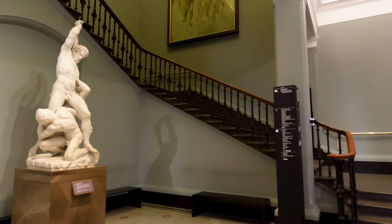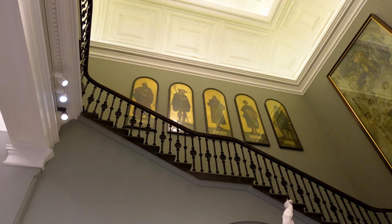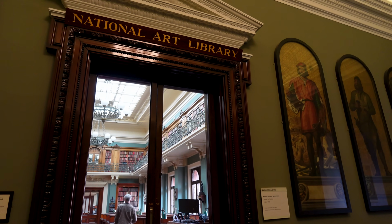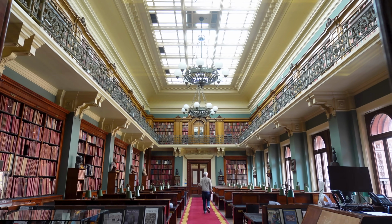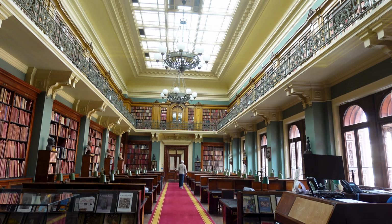Okay, I'm gonna head on upstairs. I find it crazy how quiet it is in here. Oh gosh, there's a lot of stairs. This is very palatial. Now it's only open Tuesdays to Thursdays, but the National Art Library, I'm just gonna stick my camera against the window because look at this. Oh, whoa, that is incredible.